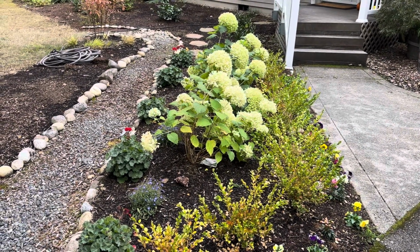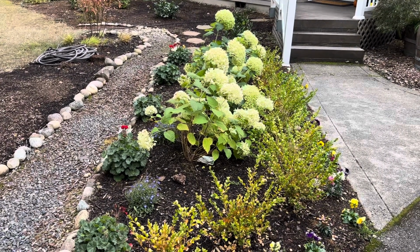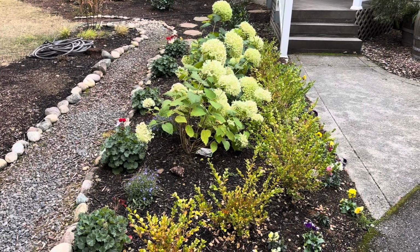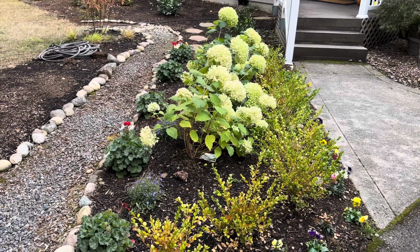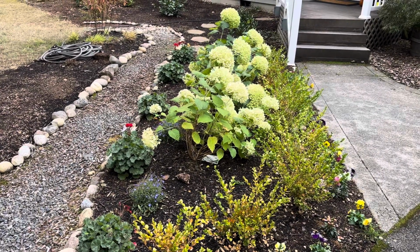Summers are getting really hot here. I mean, hot for Washington. I grew up in the Central Valley where we were over 100 degrees for days on end. So to say that 90, 95 is hot, well, it's hot for Washington.